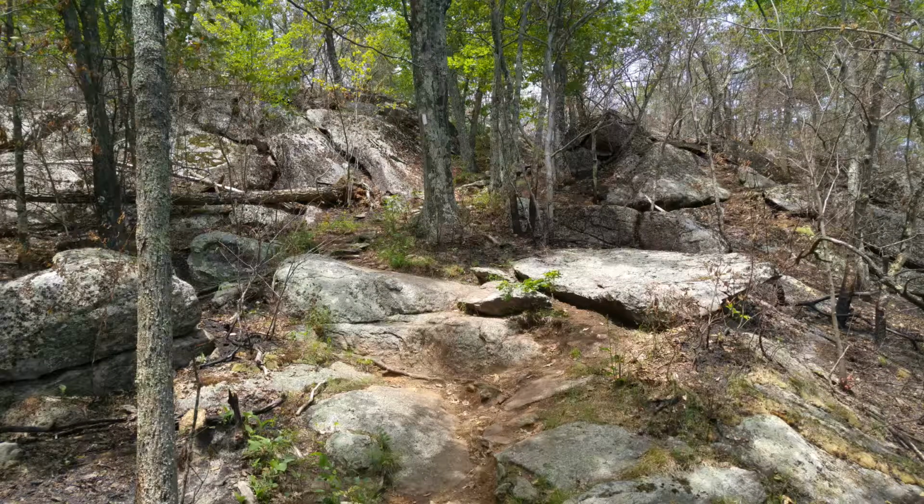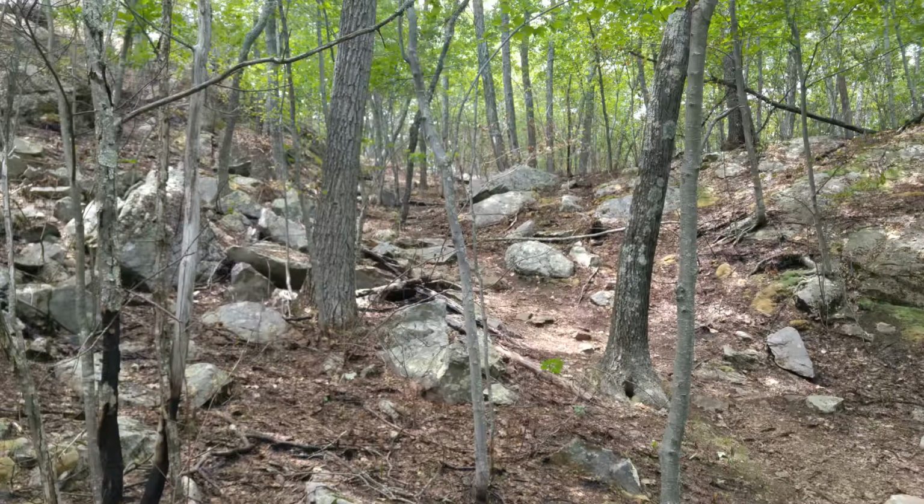Pretty much we have more elevation to climb. This is why you've got to be in good shape. There's over 2,600 feet of elevation on this route. And if you're not in good shape, you best just turn around and go back home, because there's more climbing to be done.